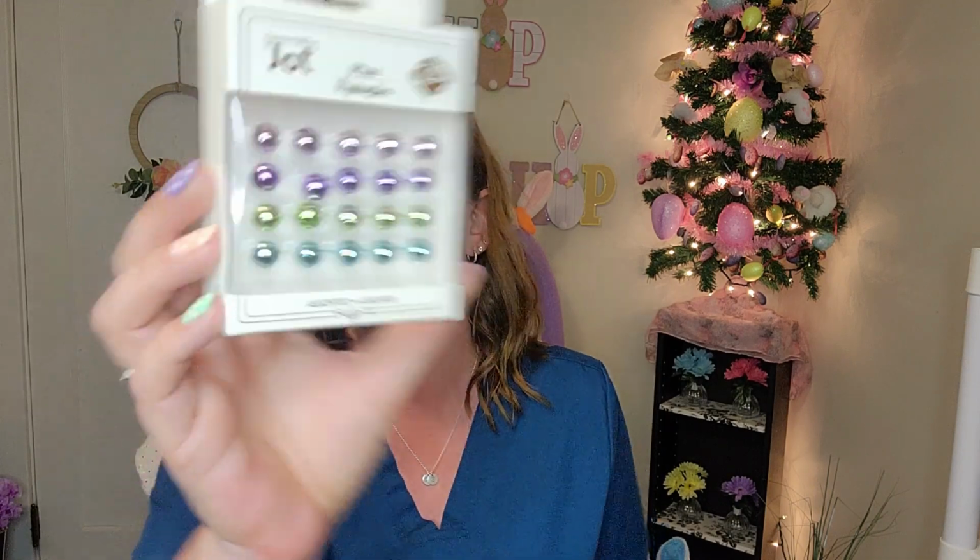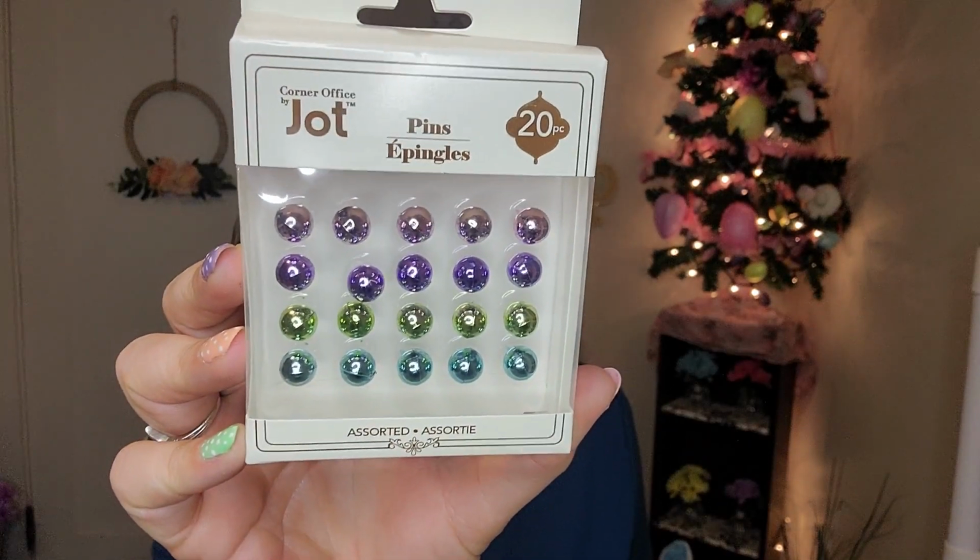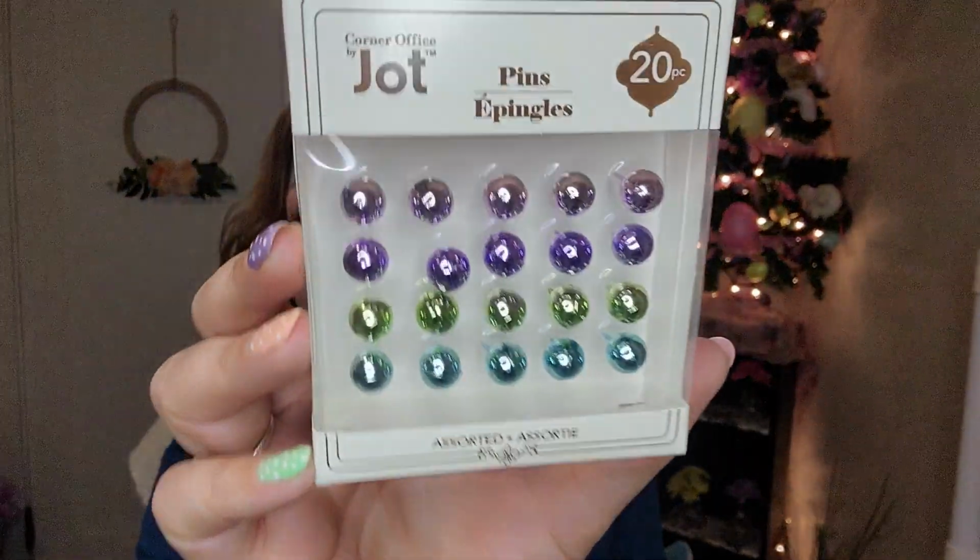Okay, moving on. I went in the makeup section, and I got a couple of things. Let me show you. Just a few. Oh, wait, before I get to the makeup, here are these push pins. This is Corner Office by Jot. These are assorted 20-piece push pins, but my heavens, look at these. We have a light pink, purple, a green, a blue. They're a metallic-y looking color. I don't know if we can see it that well with the plastic. We're going to try to take these out here.